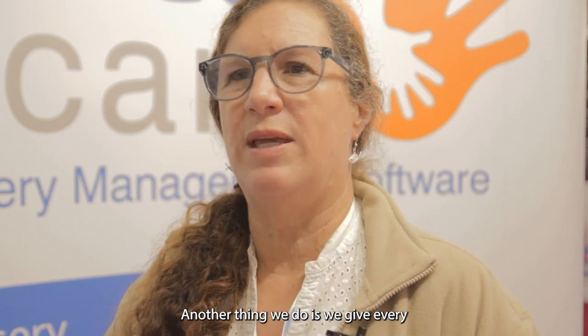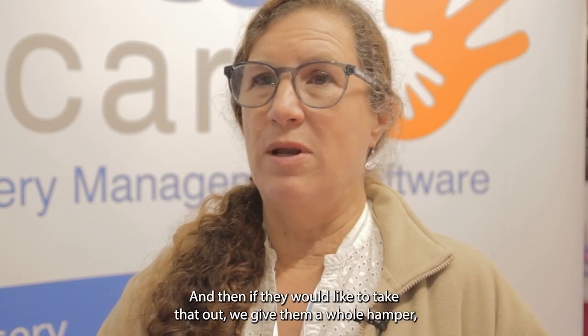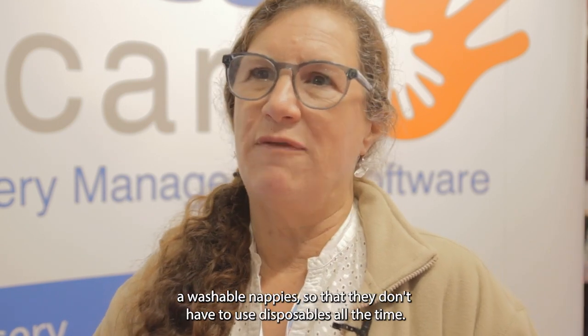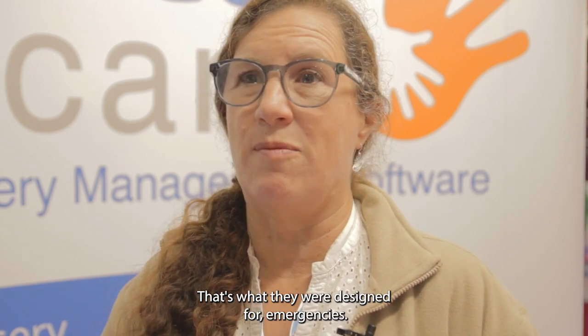Another thing we do is we give every person going off on maternity leave a washable nappy. And then if they would like to take that up, we give them a whole hamper of washable nappies so that they don't have to use disposables all the time. Now, I fully recognise people may want to use a disposable from time to time. That's what they were designed for, emergency use.